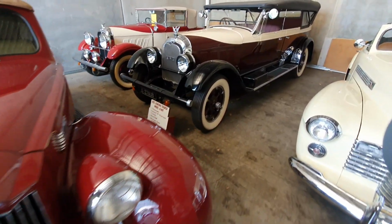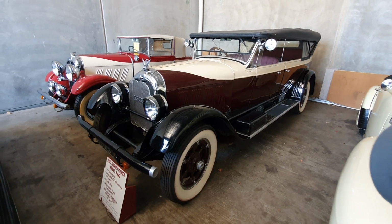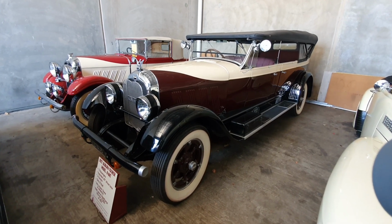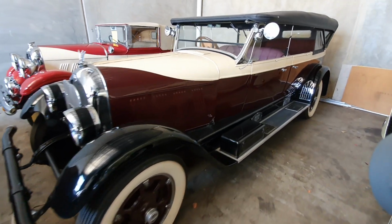We'll quickly finish it off, guys. Got the last two in the corner here. This is a 1927 Auburn 888 long wheelbase tourer. We've just put this car on the market. You probably won't find it on our website, but this is one of 19 long wheelbase tourers they built in 27, and the only one remaining in the world from what we understand.